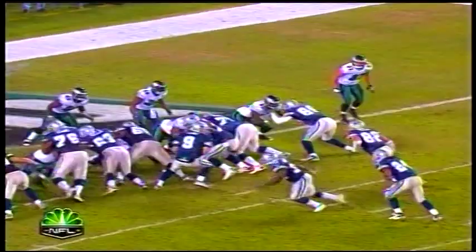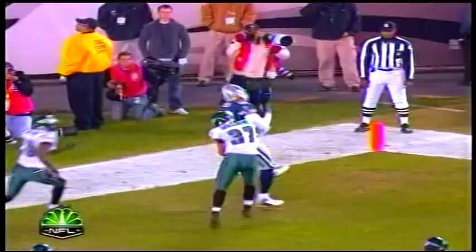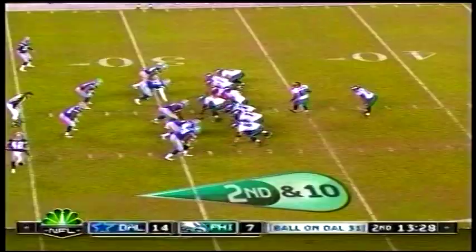Here you have your goal line offense, which is three tight ends. You go bootleg. The coverage was pretty good by 37 Sean Considine there, but Romo makes a perfect throw.